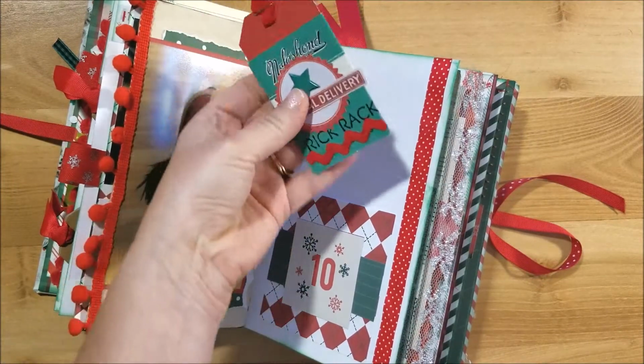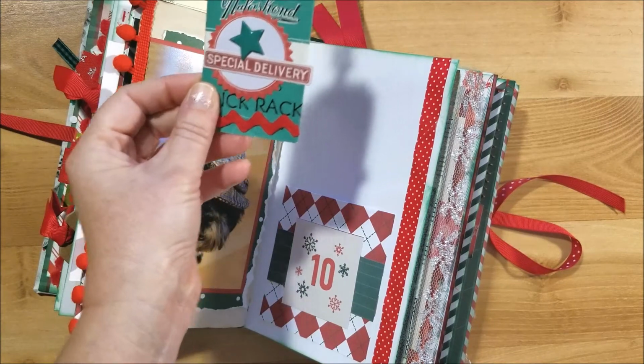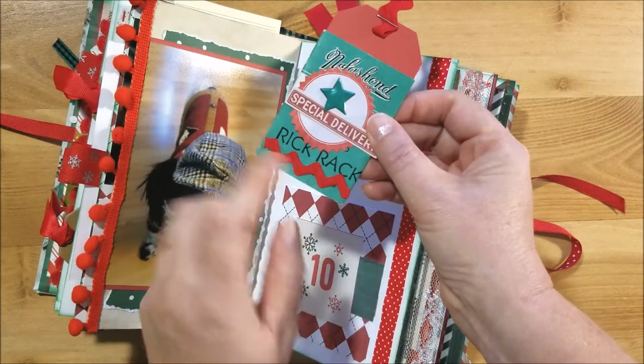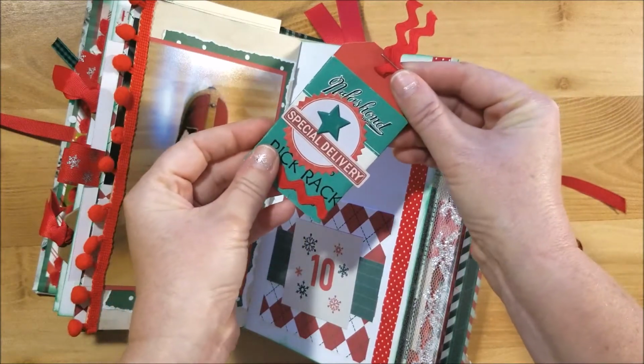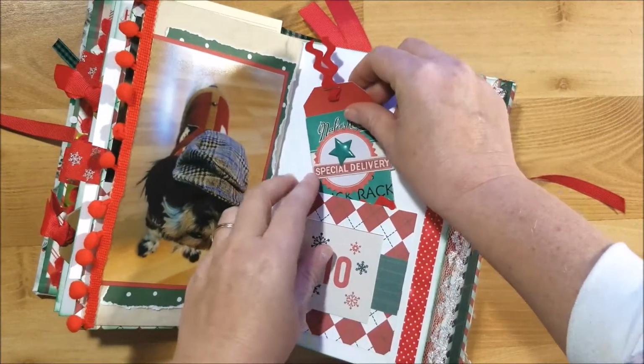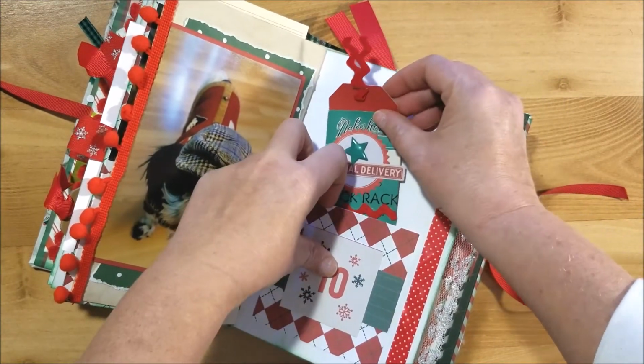This is a rickrack packaging that I glued at the bottom so it makes a little pocket, and I made a tag that sticks in there, and I can do some journaling on that. I just decorated it here with some ephemera.